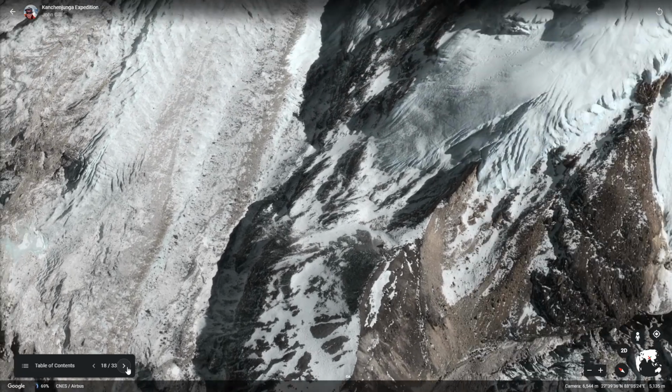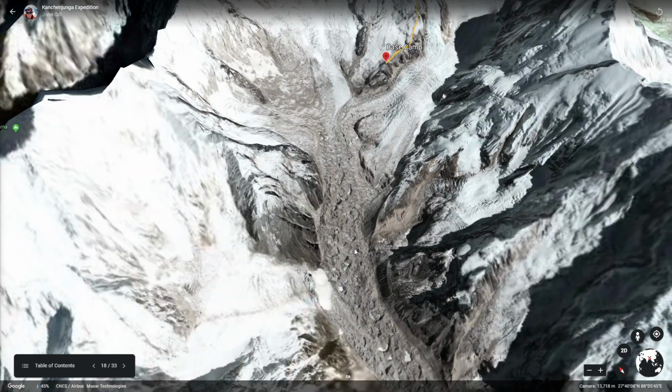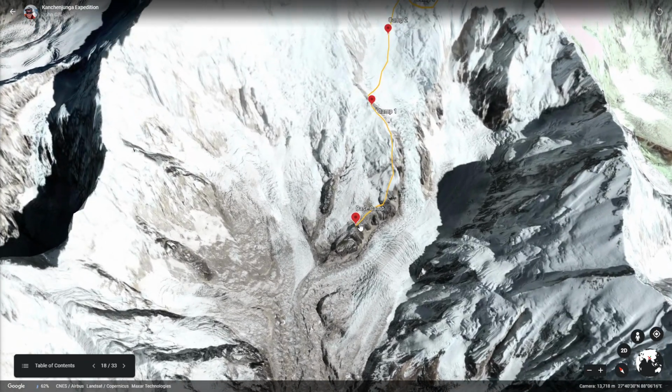And then, I'm in the wrong place there. Here it is. Here's base camp. So as you can see, we've gone a pretty long way along the glacier here. And it's probably going to be the worst part of the whole thing, is just getting to base camp there.